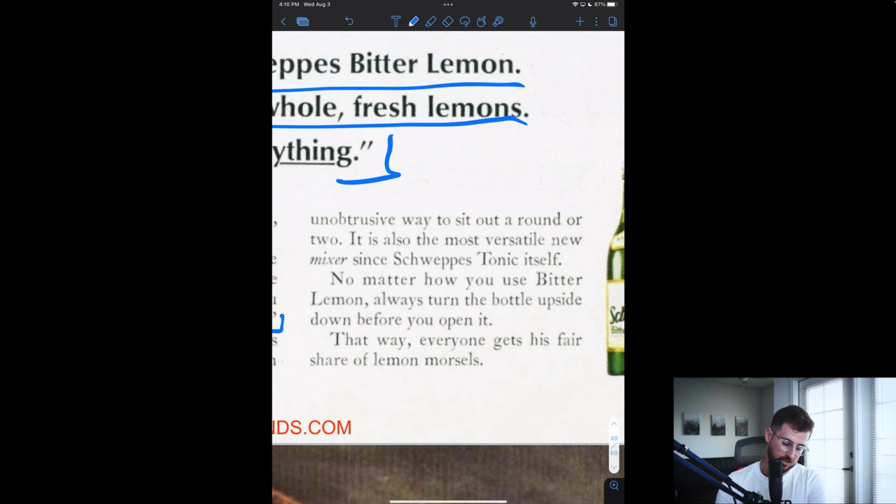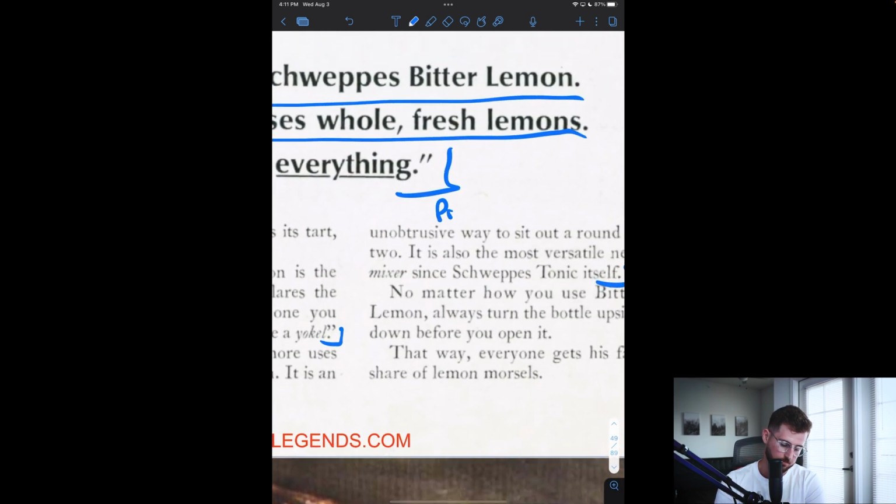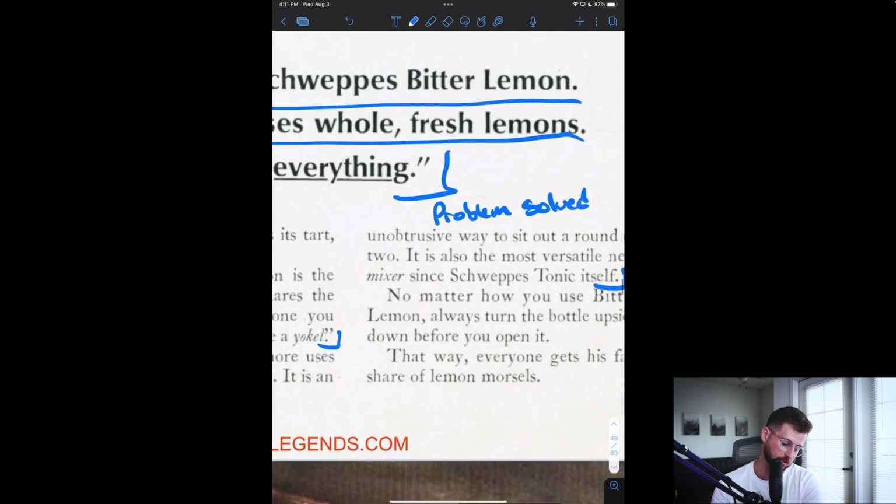Okay, I understand what it is. So it is a non-alcoholic beer. It's basically saying that you can drink this with your buddies. It's an easy way to get out of drinking a round or two, to sit out a round or two. So you can almost say this is a benefit or problem solved, really recognizing, okay, cool, this is where it sits.